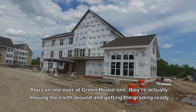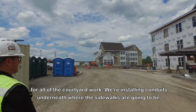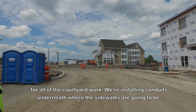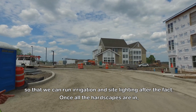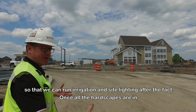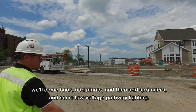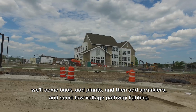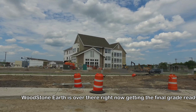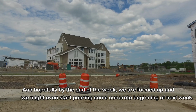You can see over at greenhouse 1, they're actually moving the earth around and getting the grading ready for all of the courtyard work. We're installing conduits underneath where the sidewalks are going to be, so that we can run irrigation and site lighting after the fact. Once all the hardscapes are in, we'll come back, add plants and then add sprinklers and some low voltage pathway lighting. Woodstone Earth is over there right now getting the final grade ready. And hopefully by the end of the week we are formed up and we might even start pouring some concrete beginning of next week.